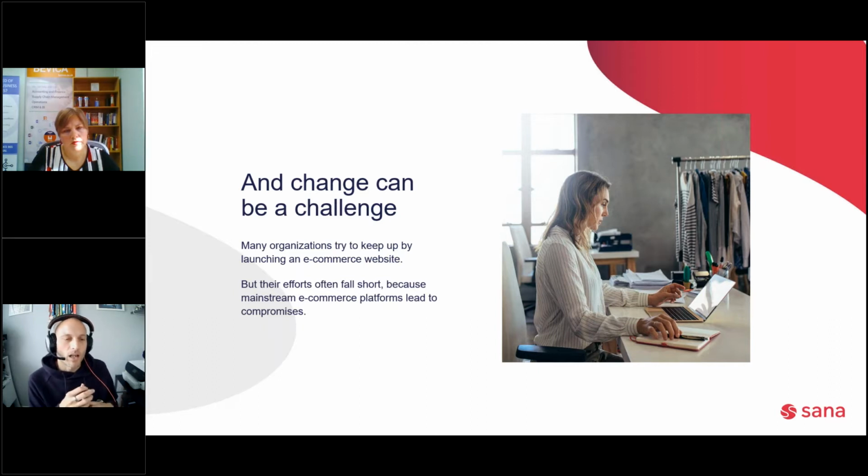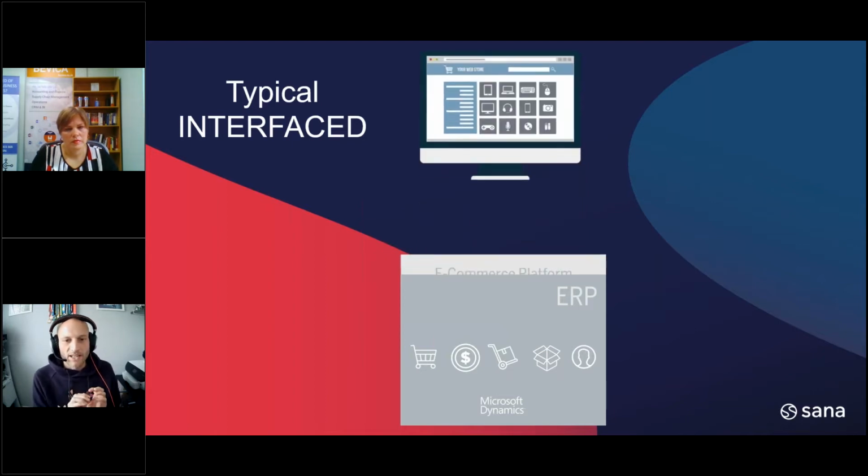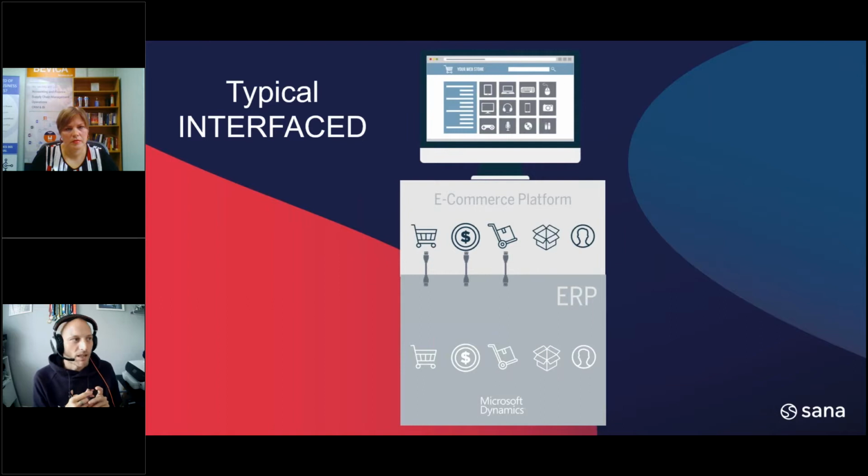So when customers want to start going down an omnichannel route and offering, maybe direct to consumer, B2B and B2C, they can fall short because they don't offer all of the functionality that's needed. And that's because typically they are interfaced solutions. So just to give you an idea of what that is, you would basically have separate API integrations between all of the various elements within your ERP, your Business Central solution. So you'd have a link towards the pricing. So if you've got specific segmented pricing or user-specific pricing, then there would be an API to pull that through.